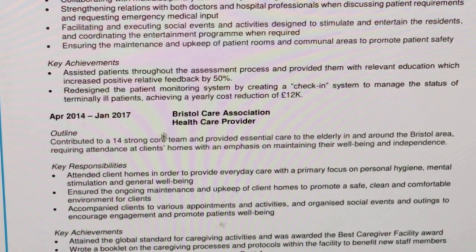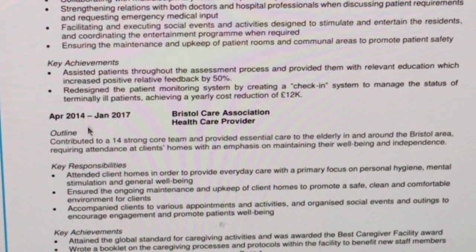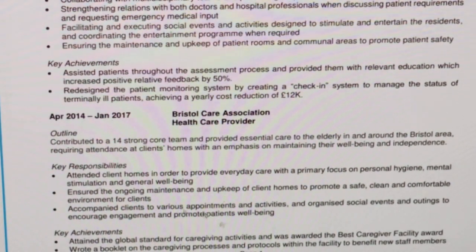Come down, you can see that she has worked again at Bristol Care Association, where she works as a healthcare provider. So she still has her responsibilities as well, and she worked from April 2014 to January 2017. This was the job she was doing before she got this one to present. So look, it's still a similar thing too. Just ensure that all the responsibilities you have carried out in the past are well outlined here.